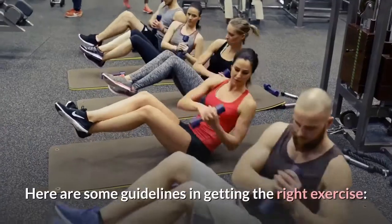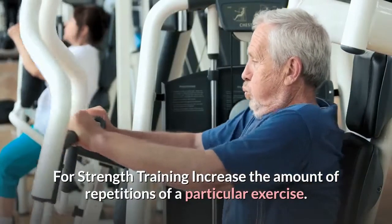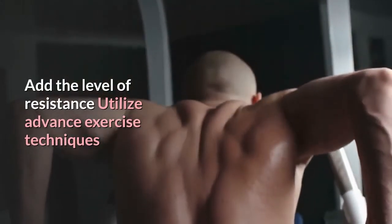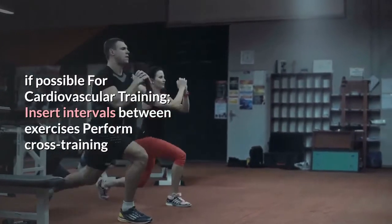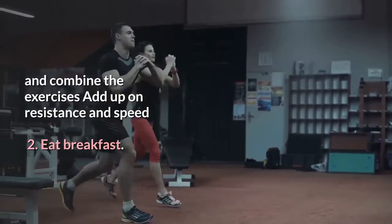Here are some guidelines in getting the right exercise. For strength training, increase the amount of repetitions of a particular exercise. Add the level of resistance. Utilize advanced exercise techniques if possible. For cardiovascular training, insert intervals between exercises. Perform cross-training and combine the exercises. Add up on resistance and speed too.